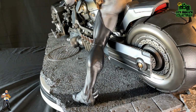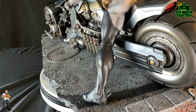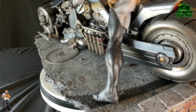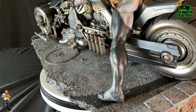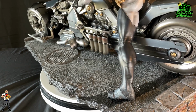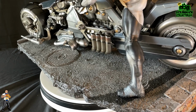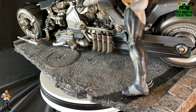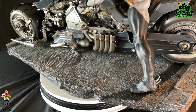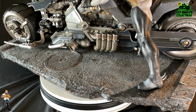Now we're gonna take a good look at the top part of this base because it's just phenomenal. First of all, if you look where the boot is and the tire, you're gonna see this black streak that looks like he actually was spinning the bike on this curb, and that's why, as you will see later, his cape is flowing the way that it's flowing. We're gonna take a look at the cape in a little bit, but you can see the streak of that, right? Now, the texturing on this base is phenomenal.